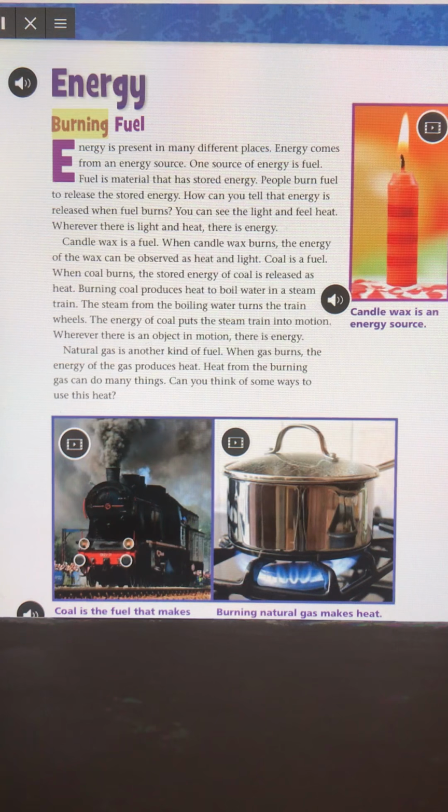Energy. Burning fuel. Energy is present in many different places. Energy comes from an energy source. One source of energy is fuel. Fuel is material that has stored energy. People burn fuel to release the stored energy. How can you tell that energy is released when fuel burns? You can see the light and feel heat. Wherever there is light and heat, there is energy.